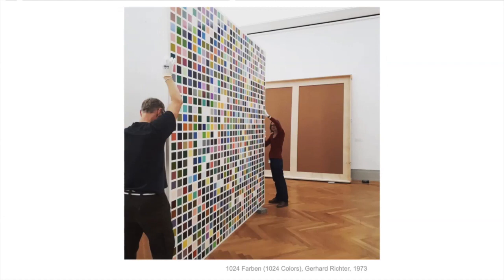A German artist, Gerhard Richter, who's alive now, mixed these colors to his heart's content. And he made this painting called 1024 Farben, or 1024 Colors. And he had them arranged randomly, mathematically. And those are all the different colors he made out of the primary colors, with the addition of gray to give some depth to the colors, make some darker.